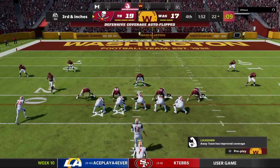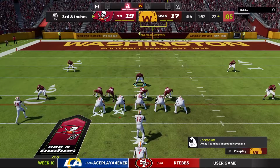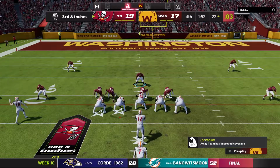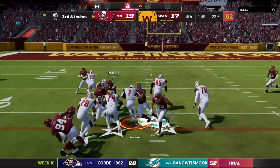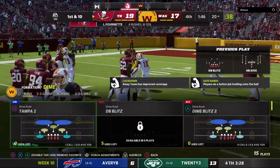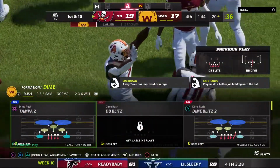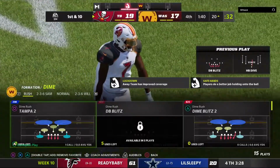And how about the dime look here? 6 DBs on 3rd and inches. Daring them to run the ball. Again, it's Fournette. And he is going to have the first down, and that is going to suck the life right out of this crowd. Give him 2 on the play there, and it's good enough for a Tampa Bay first.